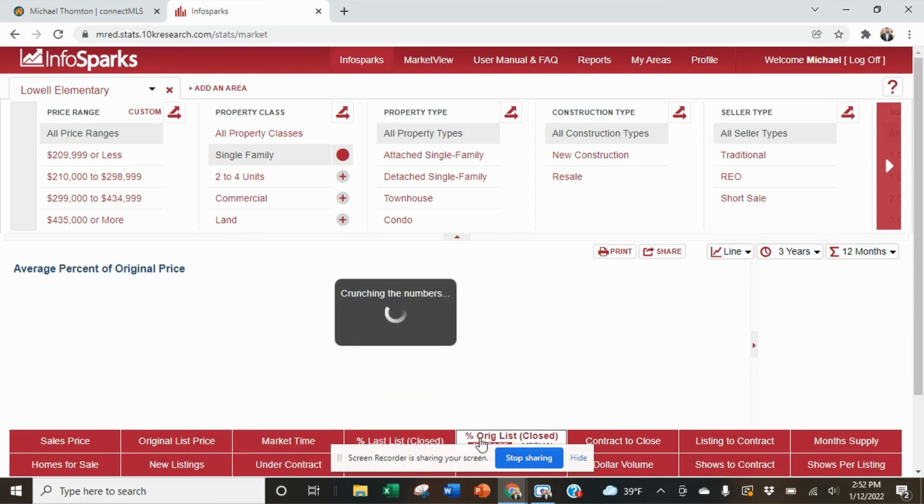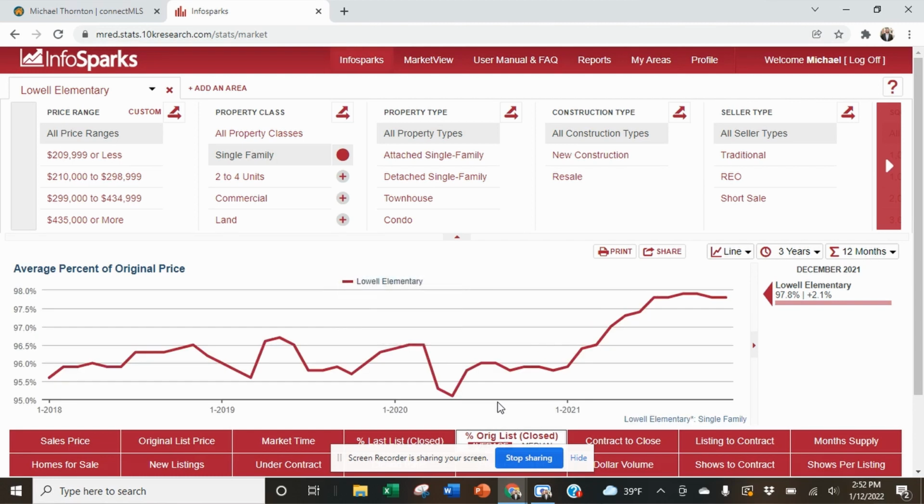We can see the percent of original list price a seller is securing on their listings. So this is another metric we can look at to see how competitive it is for buyers out there. As this number climbs, it's basically an indication that the sellers are getting almost all of what they're asking for. And again, this is an average, but it's just important to see where this is trending when advising buyers or sellers on the market.